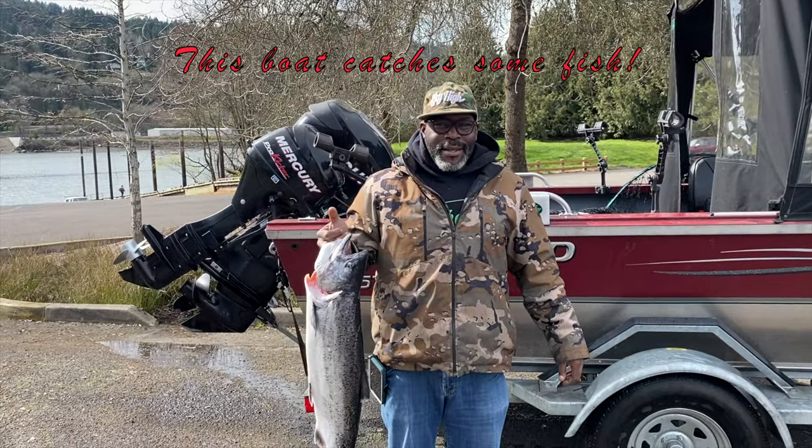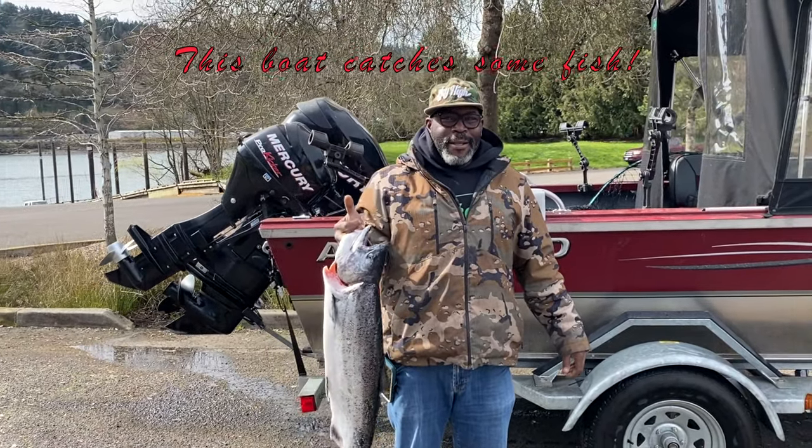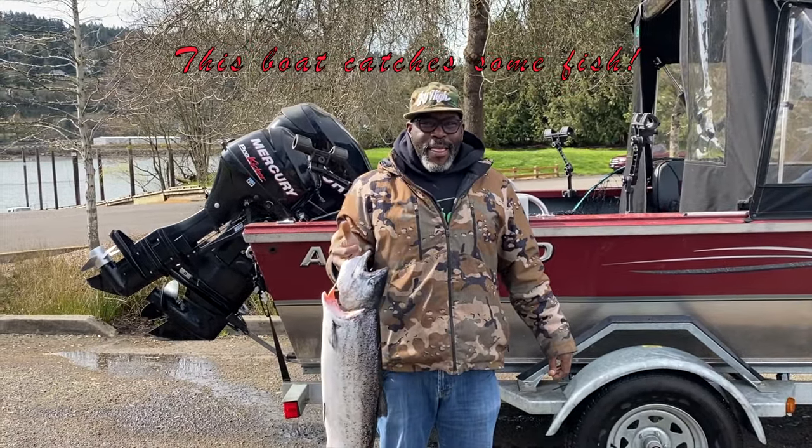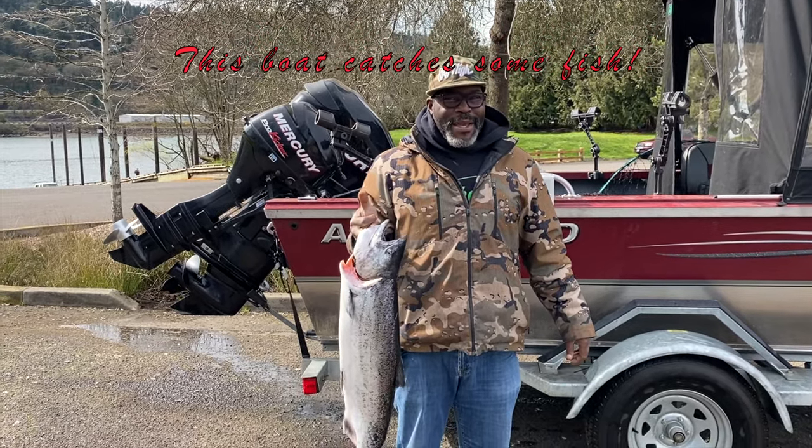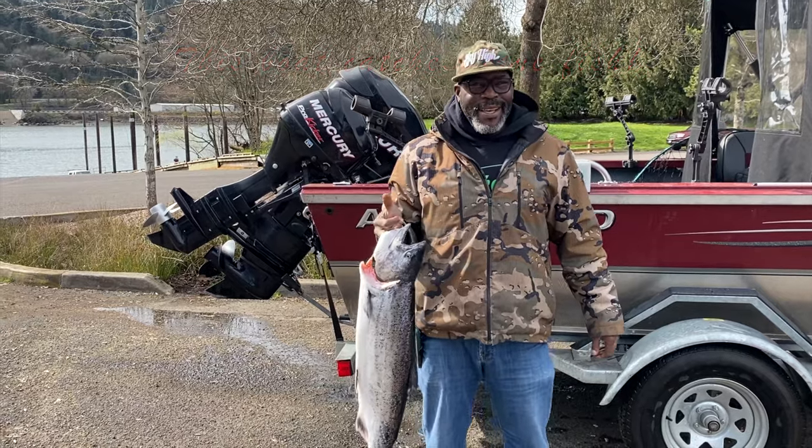Okay, we're at March 8th, 2020, and these guys did an awesome job, pulled a Springer out of the Willamette. And put that time in, man. Gotta put that time in. You guys are awesome. That's a beautiful fish.